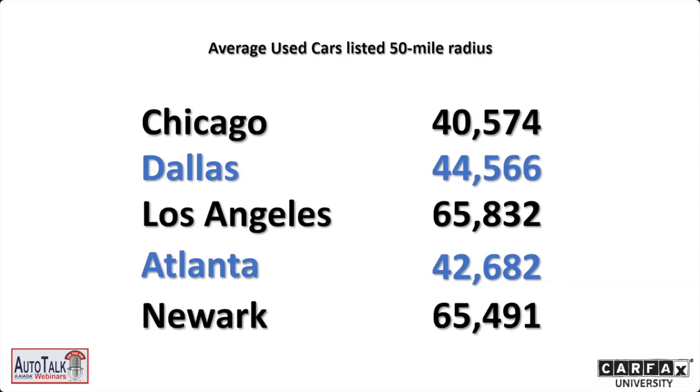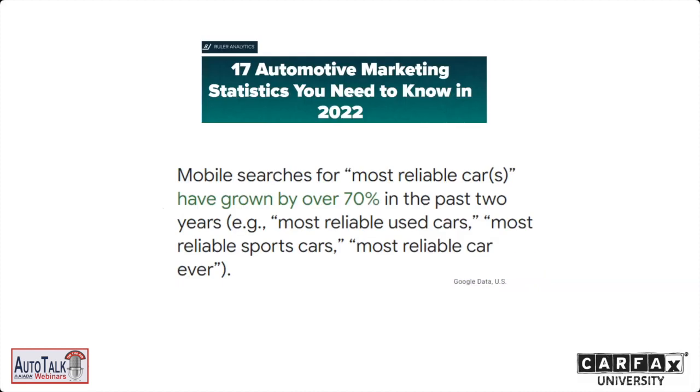Newark, 65,000. Remember, people sell cars to people. Franchise dealers sell used cars. Independent dealers sell used cars. The market still has a tremendous amount of inventory to the consumer when they're looking for a car.